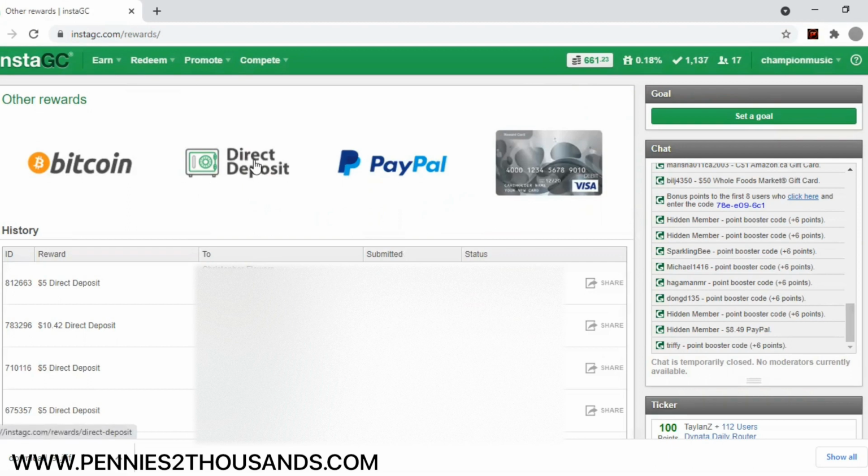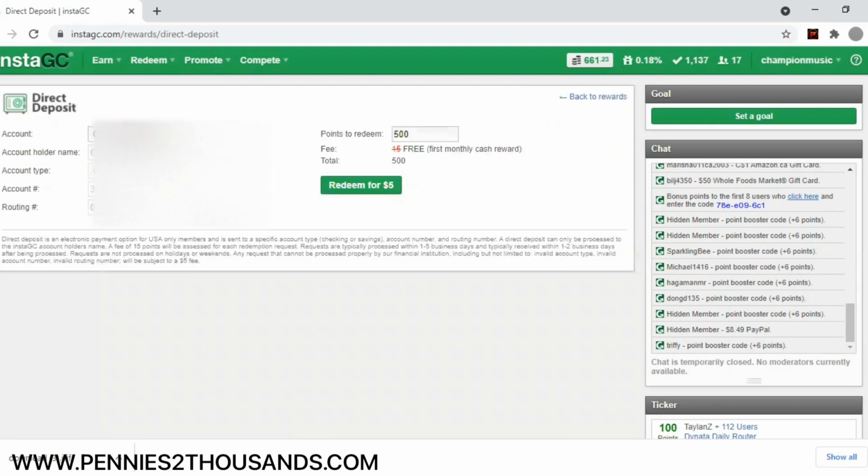So I'm going to click here. And all of this that I have blurred out is basically my past cash outs, but it has my personal bank information, all that kind of stuff. So I don't want that out on YouTube, obviously. But that's all it is. I've been cashing out with the site for a very long time. So I'm going to do direct deposit. And again, over here is my personal information, my account number, routing number, all that kind of stuff.